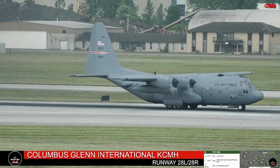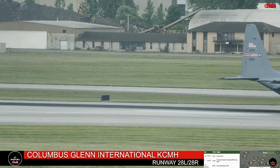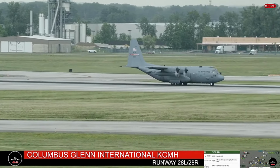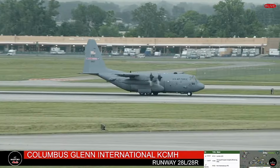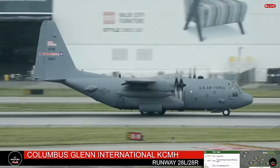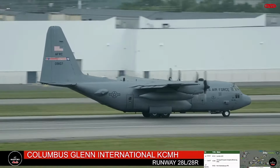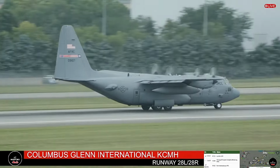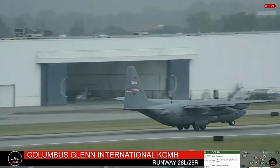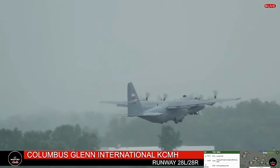Good times down here in Columbus, Ohio. That storm is moving off to our south. I see clear skies back over to our north, and I think once this shower passes, we should be good to go. Vader 23 heading out on 28 left, heading back probably to Youngstown. Really, really quick visit by our two C-130 Hercules out of the Youngstown Air National Guard. Taking off into the rain.